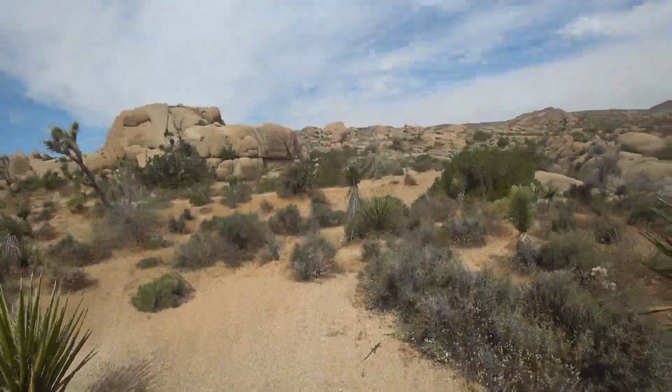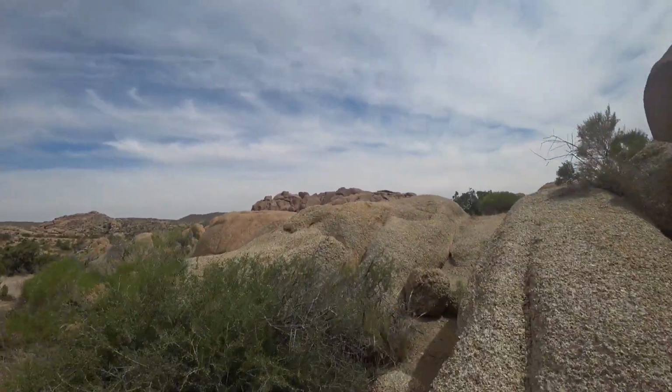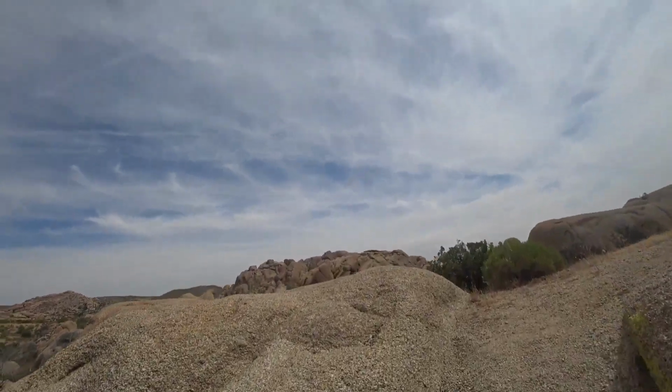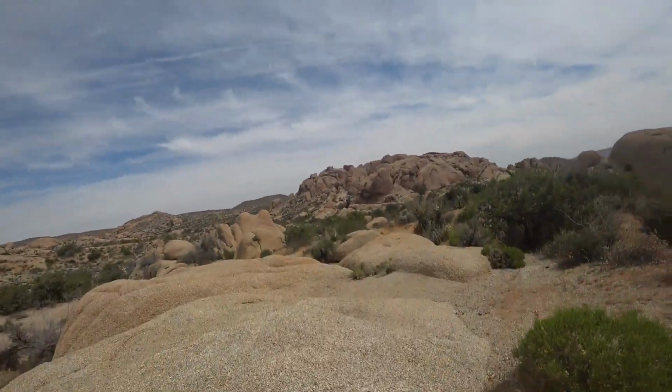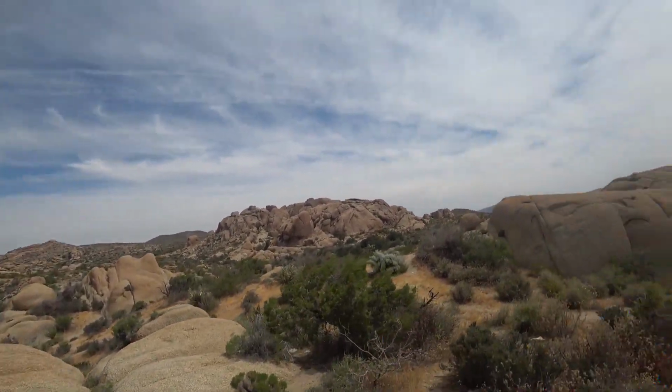There's another big one. Yeah, some of those lizards are actually quite decent size. Okay. All right. Making my way. Yeah, okay.